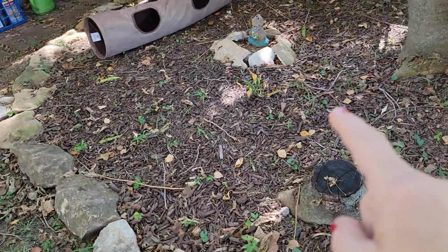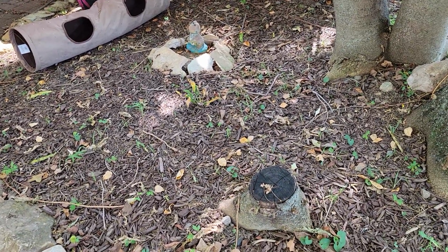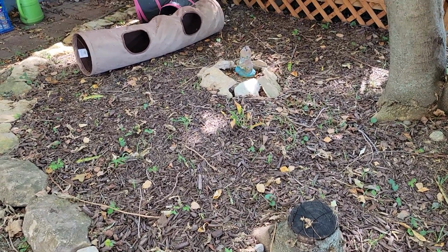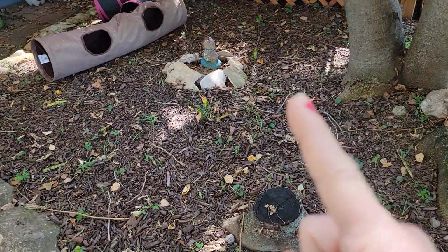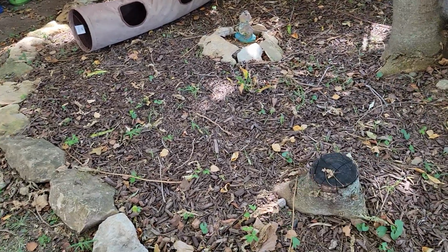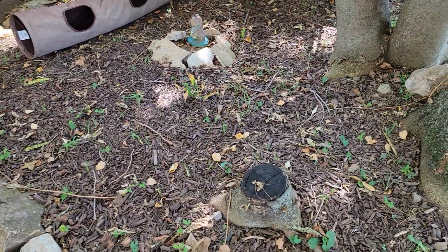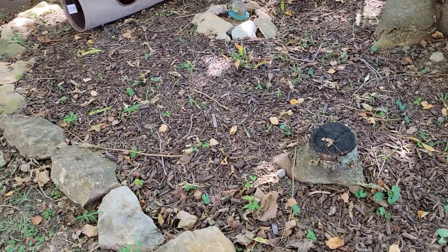I have one hosta in here. I had put two, but one of them didn't make it, and that's fine. I think it was like 12 bare roots, and just one didn't make it. That's pretty good. There's nothing wrong with that. That's going to happen. It rotted in the ground, and, you know what, that's fine.